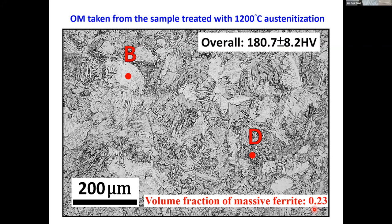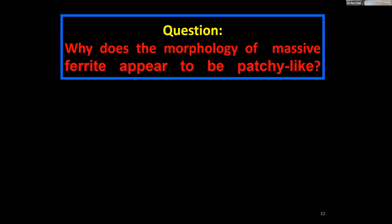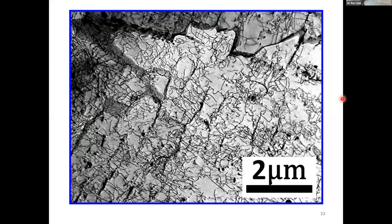This area we suppose is massive ferrite, and this area is something like bainite or martensite. Okay, let's go back to the massive ferrite structure. We can see the ragged morphology, and it's quite peculiar. So I would like to raise my first question here: why does the morphology become patch-like? I suppose the rapid growth of high-energy incoherent boundaries is quite important, so we can have this patch-like morphology. On the other hand, we can see high dislocation density within the massive ferrite, and we calculated the dislocation density.